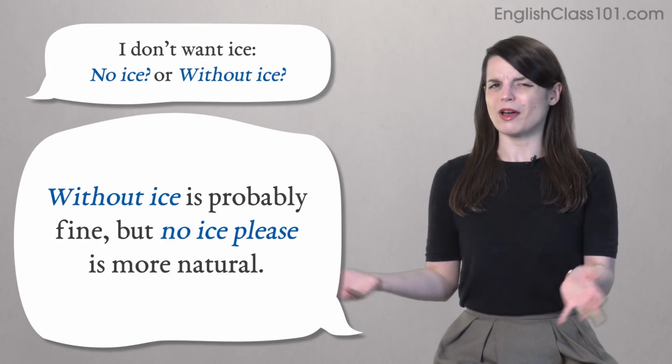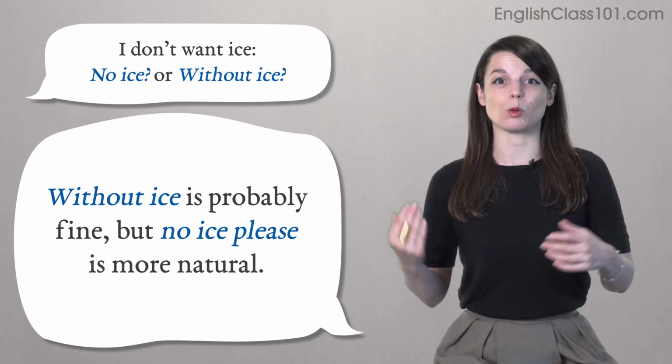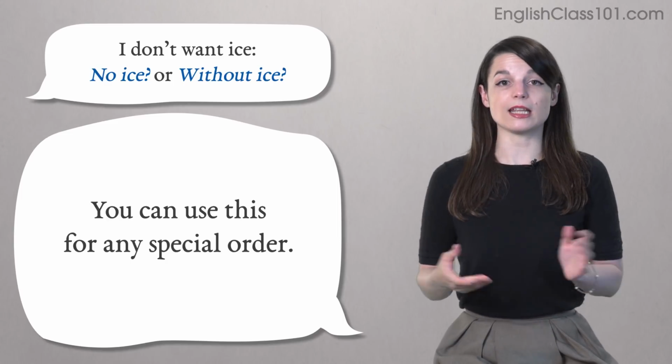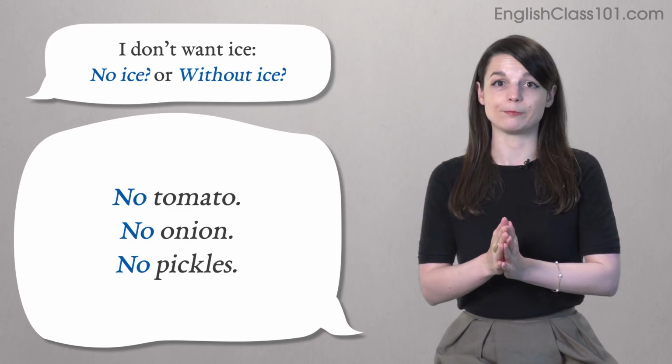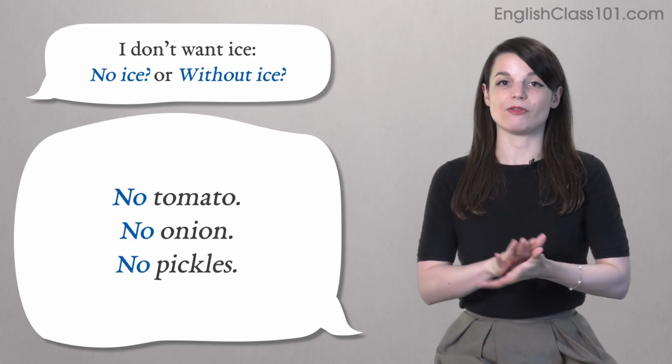So if you said without ice, it's probably not a communication issue, but more naturally we would say no ice, please. You can use this for pretty much anything, any kind of special order, like no tomato, no onion, no pickles, and so on. So if you don't want something, use no before the name of that thing that you don't want.